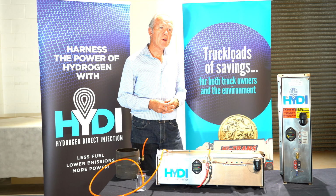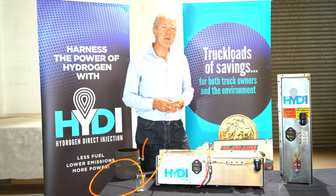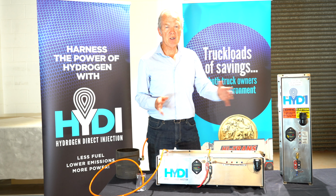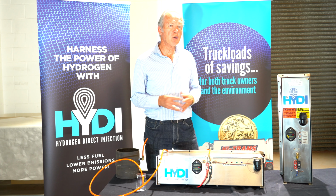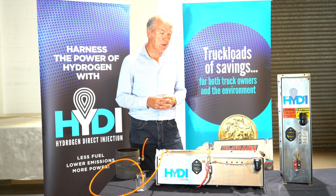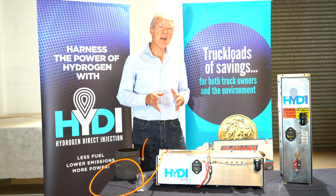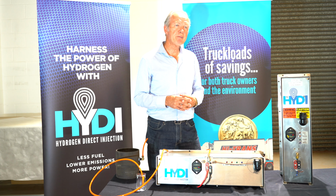How long does it take to fit, and is it transferable? Yes, the unit is transferable, provided it's within the range of the unit in terms of engine displacement. So these units are applicable to engine sizes from 12 to 20 litres, for instance, and there are other models which accommodate different sized engines. It takes about 3 to 4 hours to fit it if we have the bracket available for that particular application. So the brackets are custom made to suit each individual fitment.